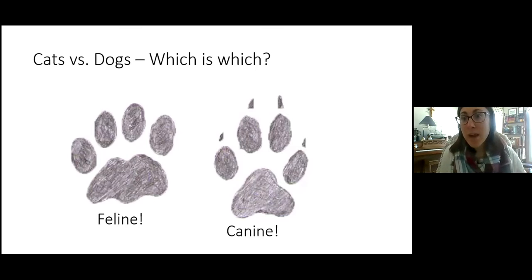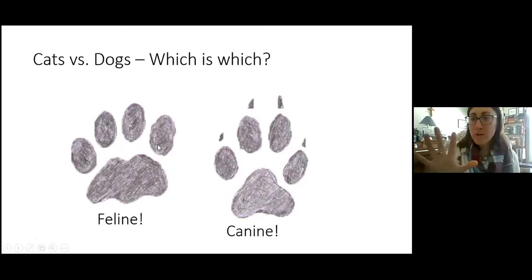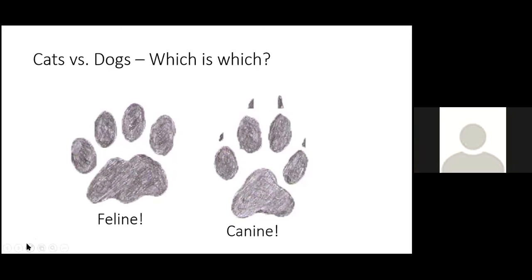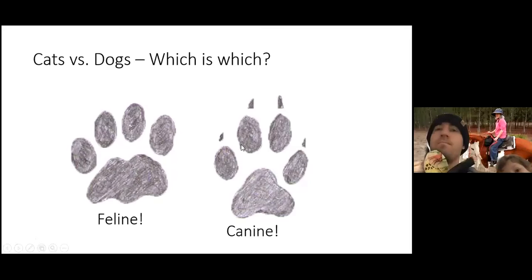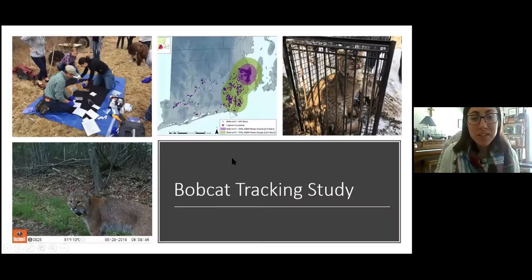But if you have a really good track in mud, that's a good clue, whether it's a cat or a dog. Sometimes domestic dogs can look like cats. I have a Labrador, and her paw's a little chubby, so sometimes her paw prints look like a cat print. Always look for those toenails and those little lobes on the back. All right, good detective work.